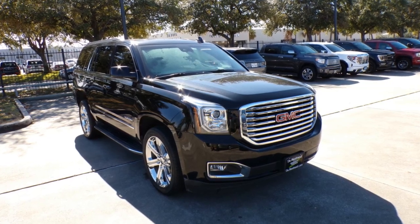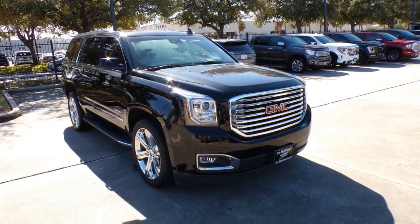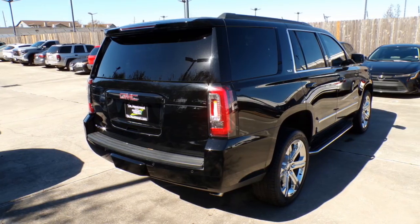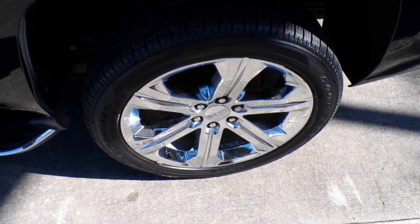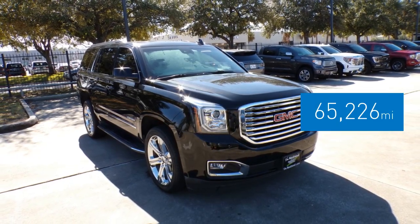Looking for the right vehicle? Check out the 2020 Yukon. Peace of mind comes standard with GMC's powertrain warranty and Yukon's 5-star frontal crash test rating. Boasting a Vortec 5.3-liter V8 with active fuel management, flex fuel, Yukon is agile and capable. This vehicle has less than 70,000 miles.